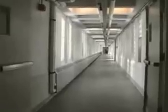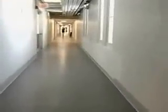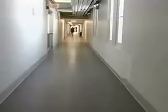The nurse station where it's located. The sight line issue. Yeah. That's the problem. So.